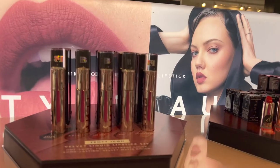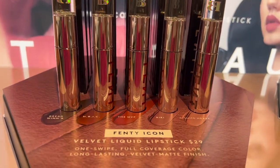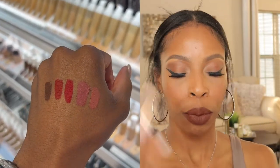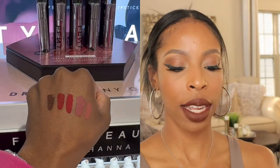I picked up 3 of the shades. They released 5 shades altogether. They had 2 pink shades, 2 red shades, and 1 brown shade. But the shades that I ended up picking up were HBIC, the deeper of the 2 red shades that was released; Breadwinner, of course, the deep brown shade, because I love a good brown; and RiRi, the deeper of the pink shades.